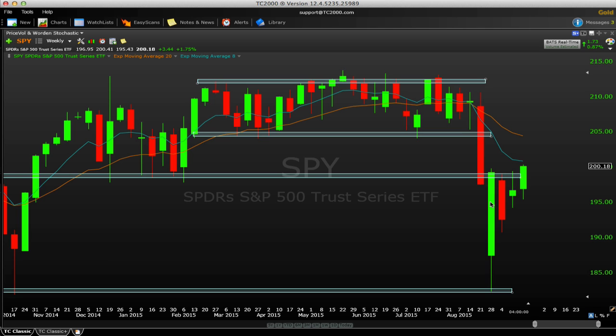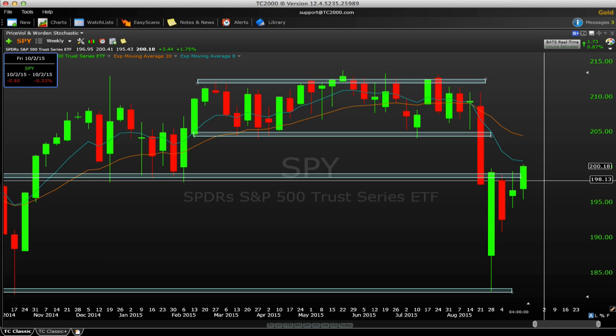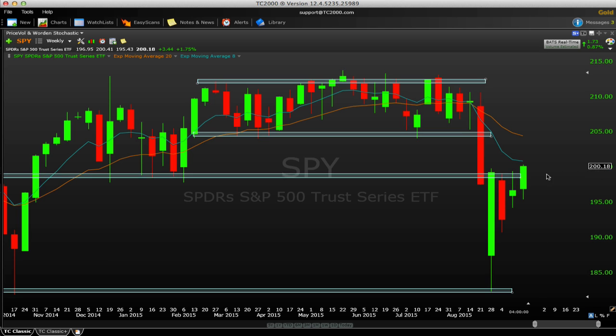Now, if we look at a weekly chart here, this is what we're looking at. It's this level right around 199, which has been the highs for the past 3 weeks, and this was also, of course, a very important level for the market back in early 2015. So the market's showing signs that it wants to try and get above there.